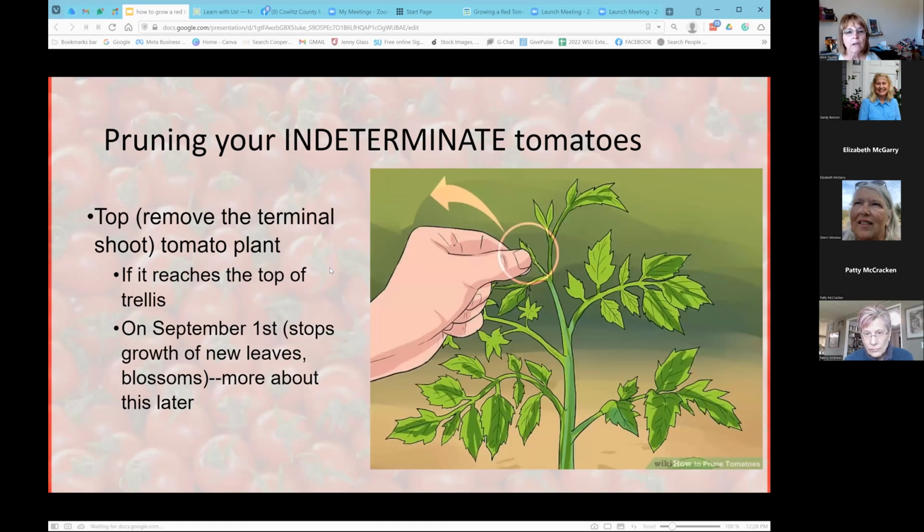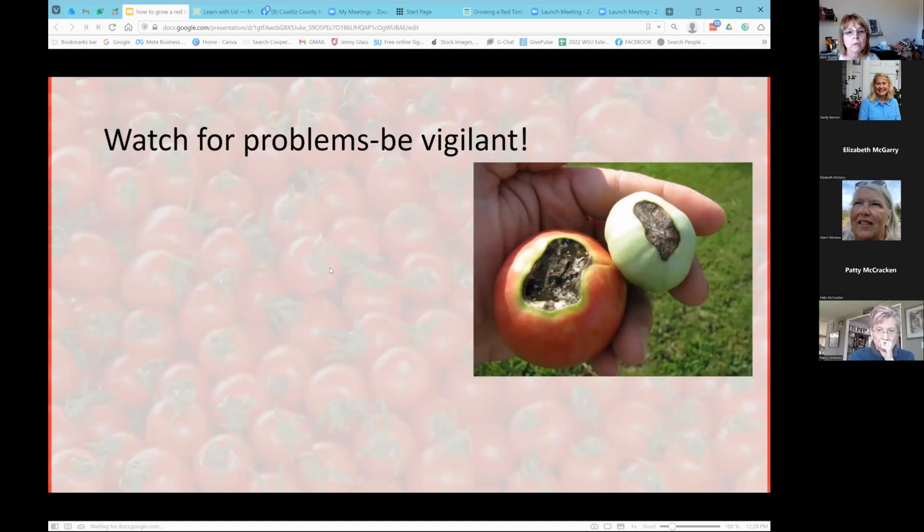Now, can you cut the top shoot off? Sure you can. If it gets too tall for you, just cut it off. Remove the terminal shoot when it reaches the top of the trellis, and it will stop growing then. On September 1st, end of August, that's the time to do it, because this is going to help your plant to stop producing blossoms and to concentrate on making fruit, ripening fruit.